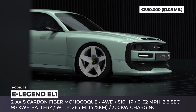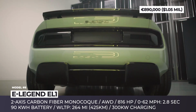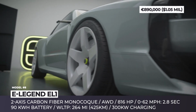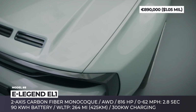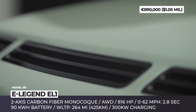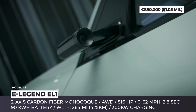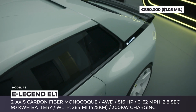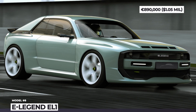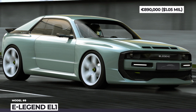It sits on a carbon fiber monocoque, while its drivetrain is represented by dual electric motors enabling all-wheel drive and a 90 kWh battery pack good for 264 miles on the road. The setup is rated for 816 horses, and it can support fast charging up to 350 kW. On track, you can expect the EL1 to last 2 laps on the Nürburgring. It speeds to 60 in 2.8 seconds, takes 8.5 to reach 124, and tops out at 186 miles per hour.